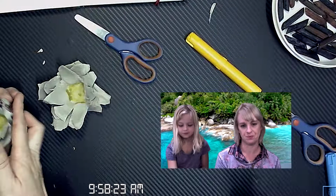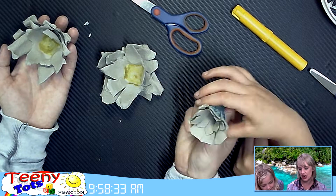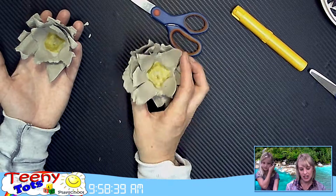Okay, here are my flowers. Okay, there we go. You see, you can make lots of different colors and shapes. There you go. Charlotte just colored hers in with a Koki. Okay. And it looks like a real flower. Isn't it pretty? Okay, there we go.